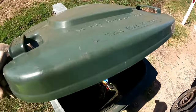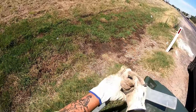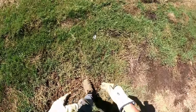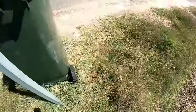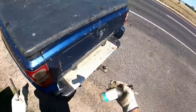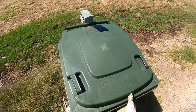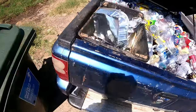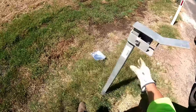Down, son, down. Have a gander. A few in there. Oh, there's one down there. Hope it's not too wet from the weekend rain. No, I can pick that up. Good old wine bottles, little ones. Pretty light. No! Pick that up.